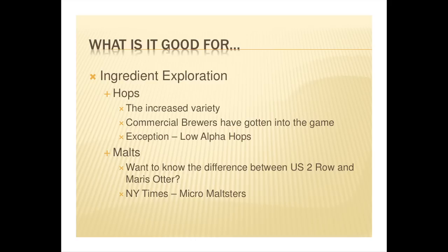Malts: you want to know the difference between US 2-row and Maris Otter? Very easy, same beer, two different malts. This is actually something I think we can start playing around with a lot more.